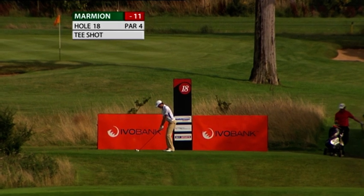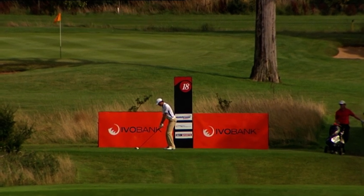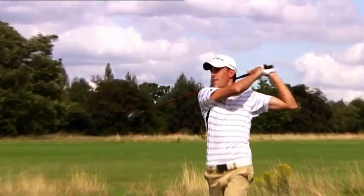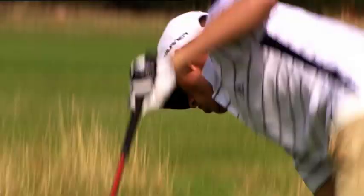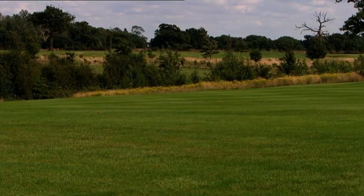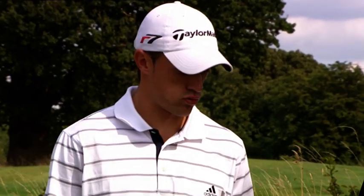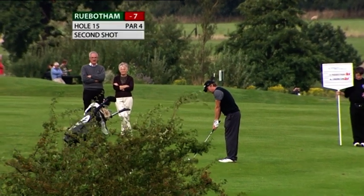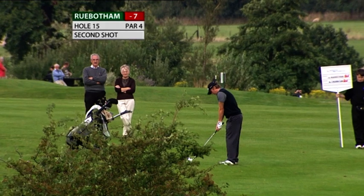The leader, par 5, 18th, driver. Some players with a 2-shot lead on a par 5 may play a little conservatively, not Del Marmion here. He's on top of his game, and why not hit the driver? Absolutely. I don't think he's missed a fairway. His driver's been fantastic. Played to his strengths.